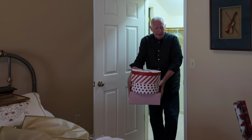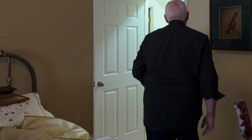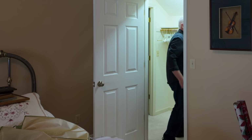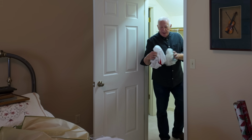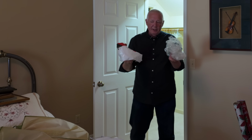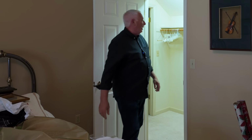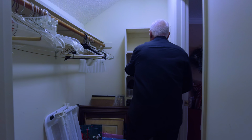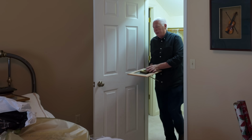And then of course I have more Christmas stuff. And I'm not sure how much of that, if any, we will actually keep. And then, like most places around here, I have empty plastic. And I don't know why. Got a few more family pictures here, so let's just grab them off the shelf.